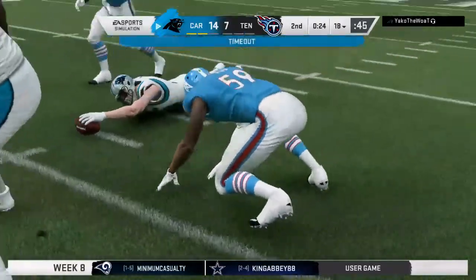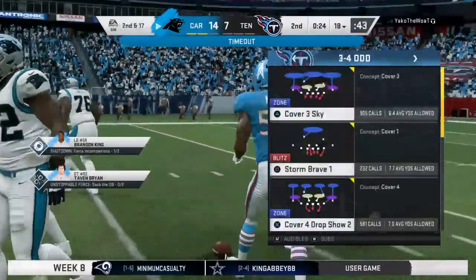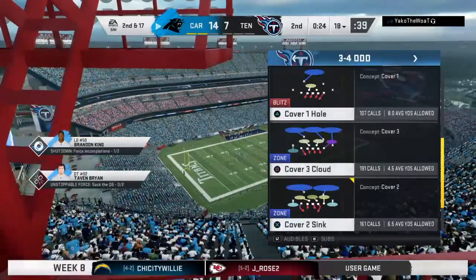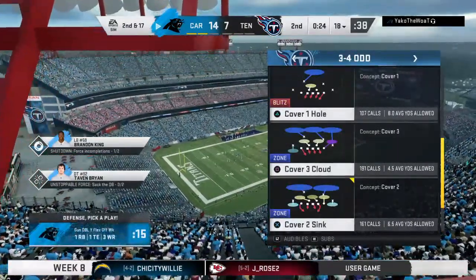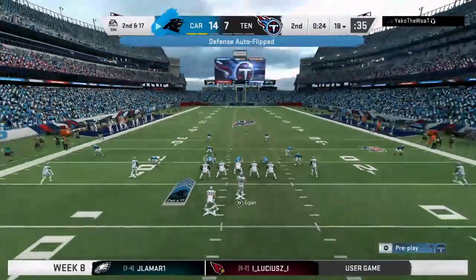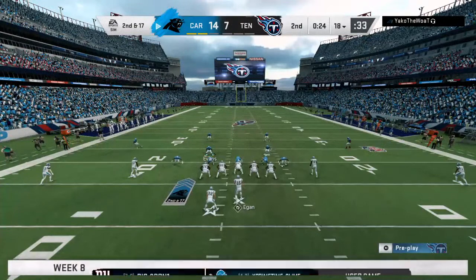Nowhere to escape, and he goes down. Now the Panthers going to use the first of their timeouts as they'll stop the clock with 24 seconds to go in this first half. Sacks, a growing theme in this first half. This is 2nd and long.